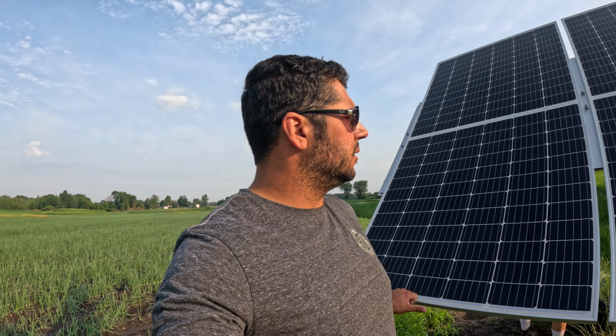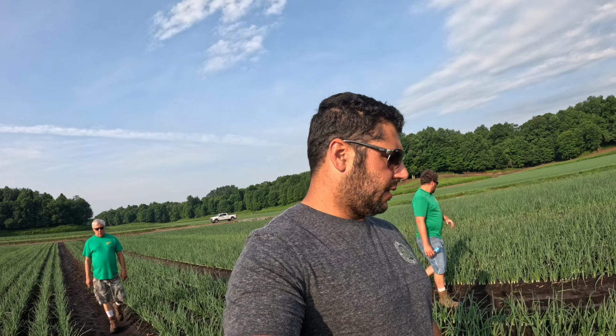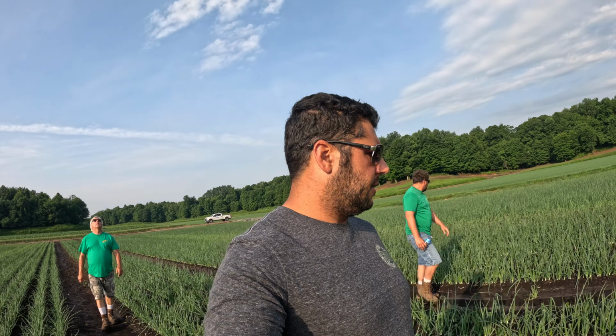It's running. It's not quite caught up yet from the storm, but it's pumping water. Looks like the panels held up to the storm pretty good and nothing's out of place. Alright, we're at the other side of the farm checking on this. This is not as good as it was on the other side of the farm. A lot more damage here.